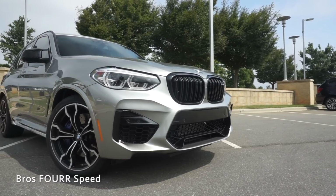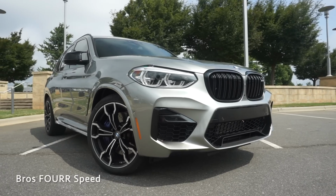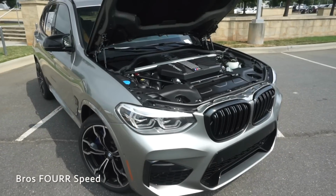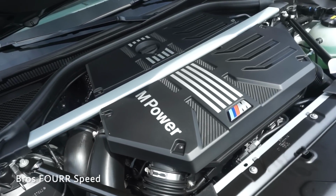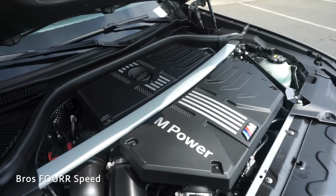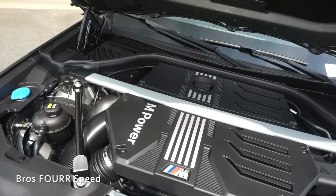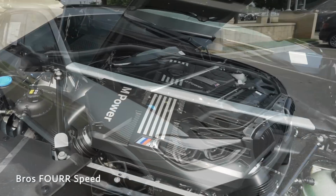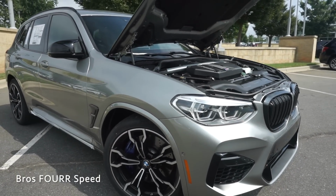And the model that we're looking at today is finished off in Donington metallic gray and has an MSRP of $82,000. Underneath the hood, this features a 3-liter inline 6-cylinder twin turbocharged engine. It produces 503 horsepower and 442 pound-feet of torque. The engine is paired to an 8-speed Steptronic automatic transmission, sends the power to all 4 wheels, and with a curb weight around 4,600 pounds, you can expect to get 0 to 60 in 4 seconds flat.